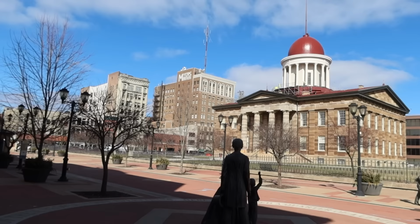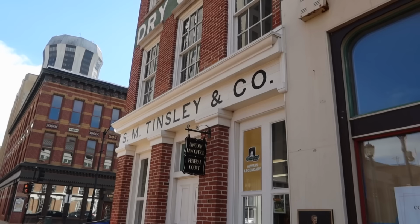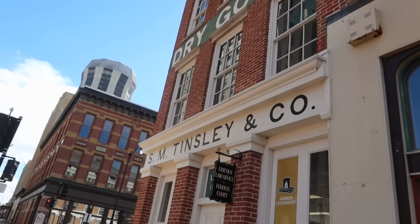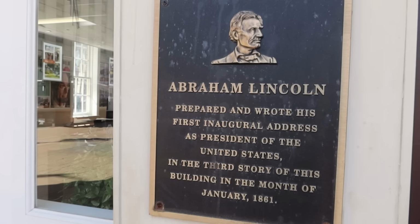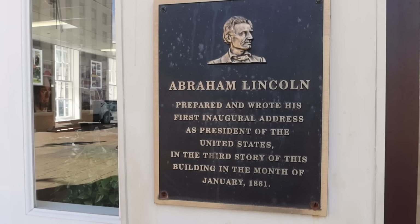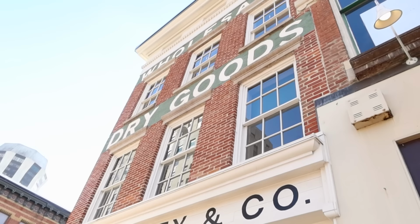Now here behind me is where Lincoln had his offices. What a great looking old building. Yeah, isn't that cool? Here we go. Abraham Lincoln prepared and wrote his first inaugural address as President of the United States in the third story of this building in 1861. So up there on the third floor. How freaking cool. Am I right? That's so awesome.